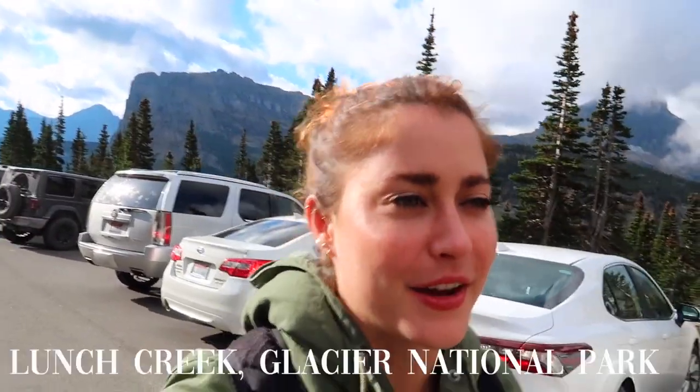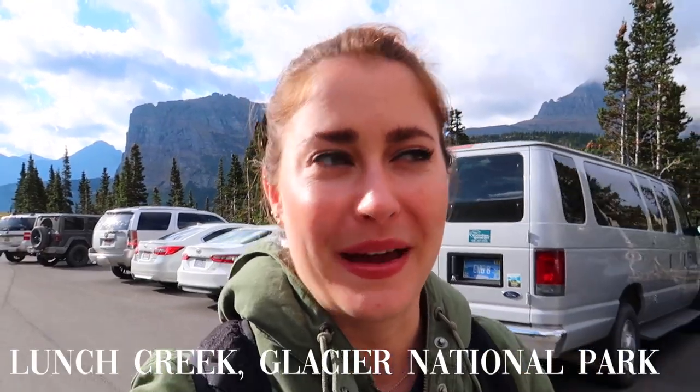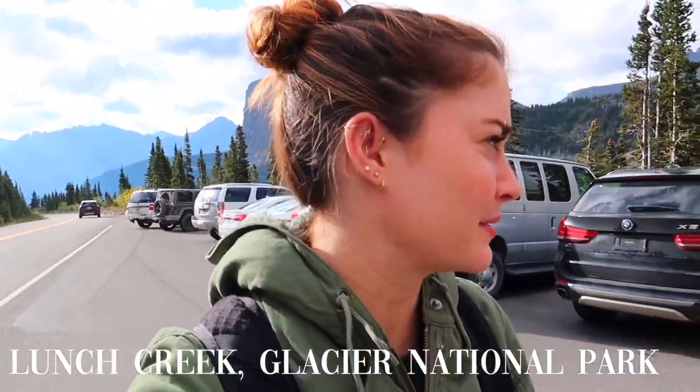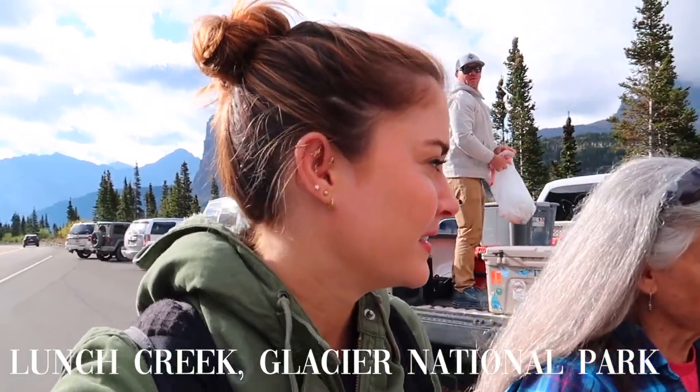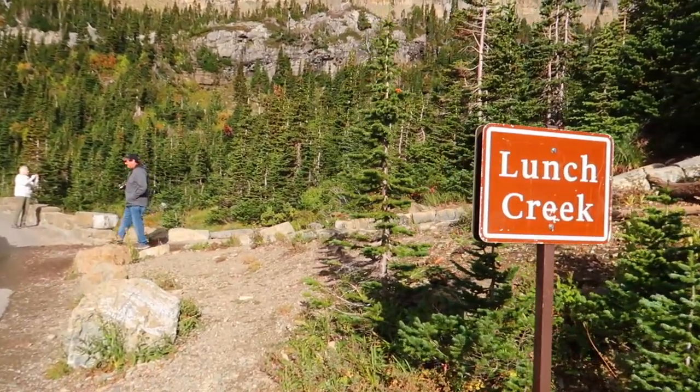Okay, so we have stopped on the side of the road. We're at Lunch Creek, which is just past Logan Pass. We've stopped here before, but I think that was when we were first here in like 2016 maybe. It's nice, it's not a major hike, but we just wanna do something, and we don't really have an agenda. So boom, Lunch Creek. I understand that not everyone watching or interested in visiting Glacier is that into major hikes like my mom and I are used to.